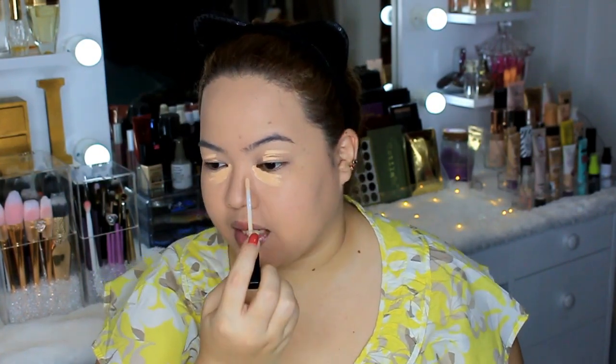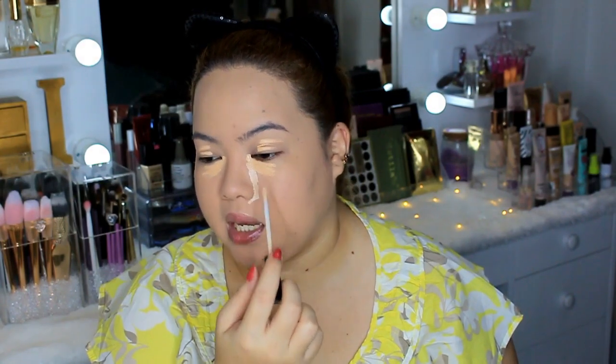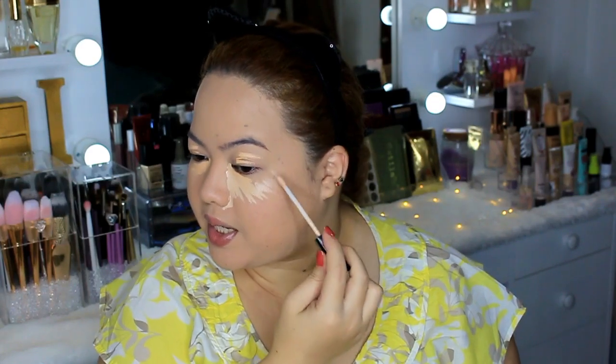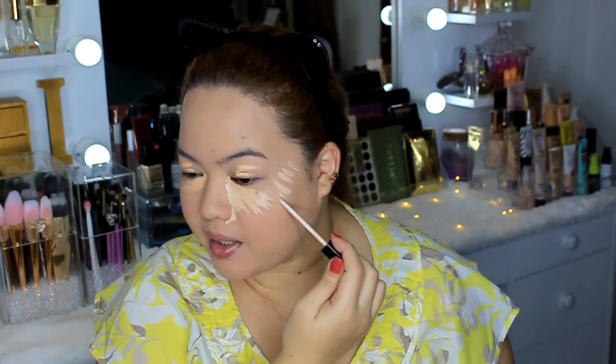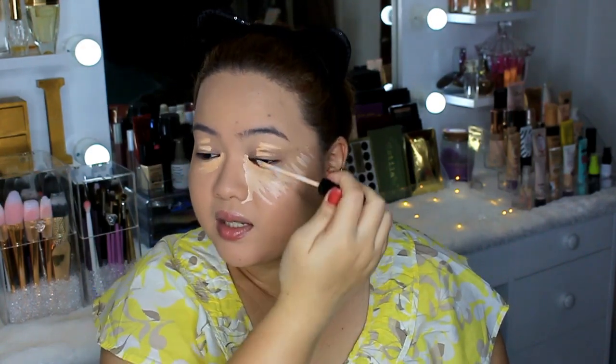Then, here comes the Maybelline Fit Me. Ipapatong ko lang siya on top. Ayan, I'll drag it down para ma-conceal ko rin yung sides of my nose. Kasi meron akong discoloration there. I think most of us girls have discoloration sa sides of the nose.